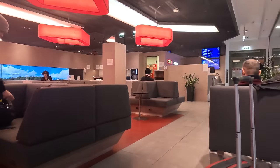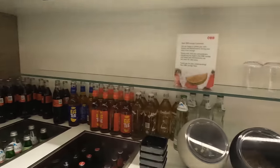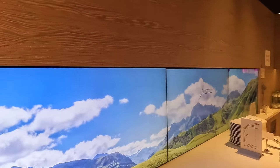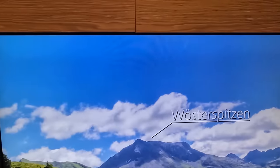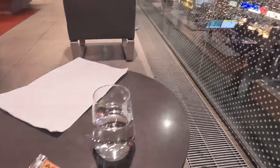I really love the lounge, and all the food and drink on offer here is included with the access, though there isn't anything particularly show-stopping. Nevertheless, compare this to other lounges such as the NS International Lounge in Amsterdam, and this is still great. Not to mention the spectacular bird's eye view of the station concourse.